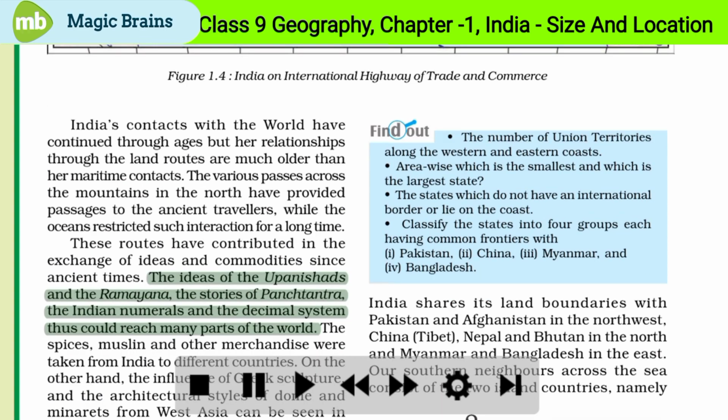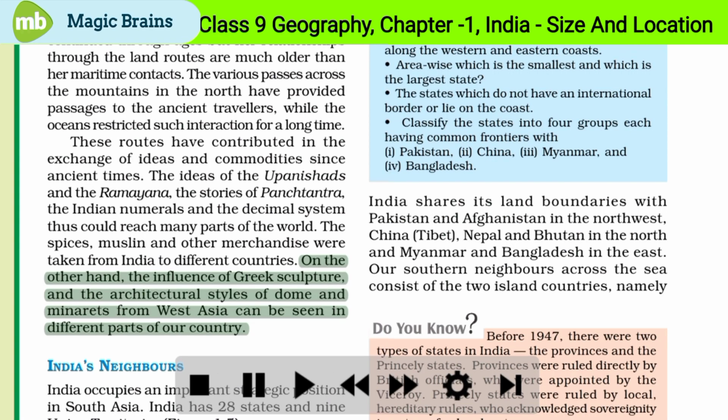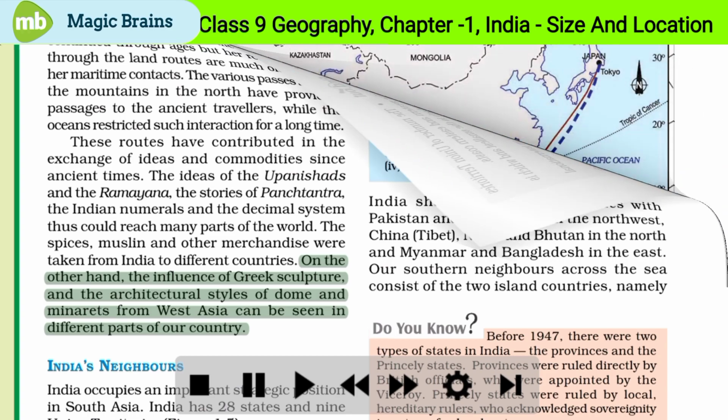The ideas of the Upanishads and the Ramayana, the stories of the Panchtantra, the Indian numerals, and the decimal system thus could reach many parts of the world. The spices, muslin, and other merchandise were taken from India to different countries. On the other hand, the influence of Greek sculpture and the architectural styles of domes and minarets from West Asia can be seen in different parts of our country.